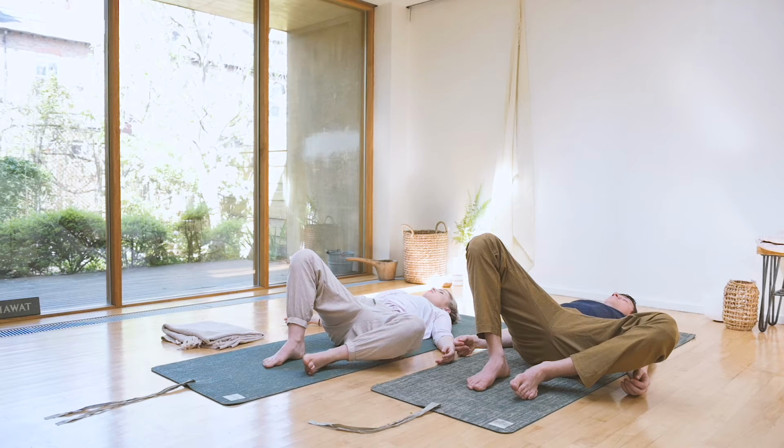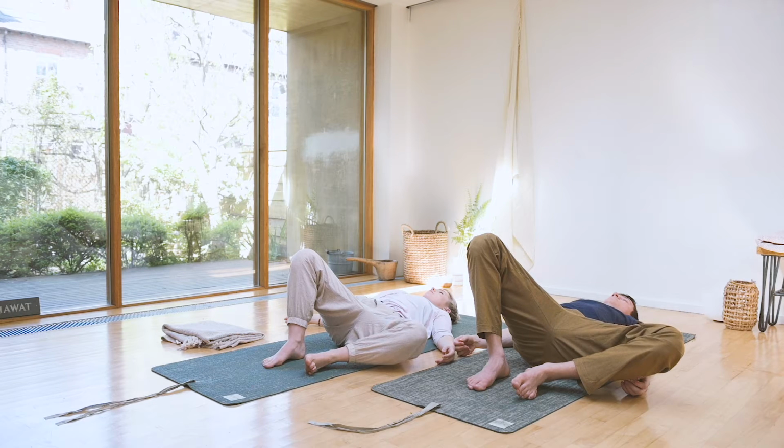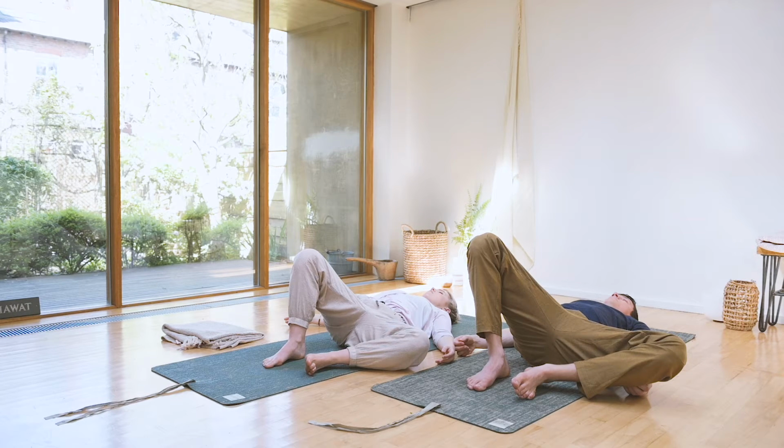Lift by an inch and lower that bit more. Now lift just a little. And when you're ready, release. See if your left foot can be relaxed.